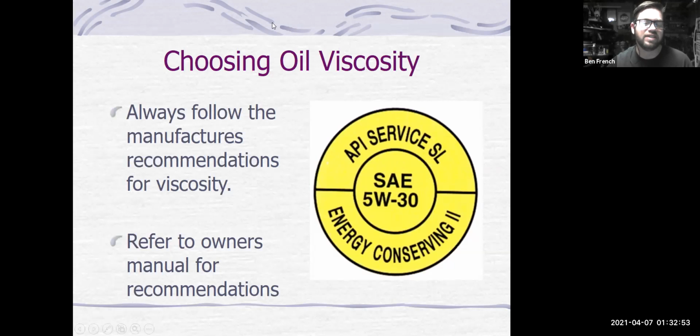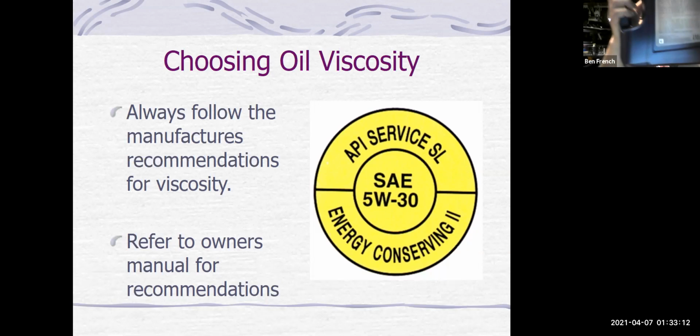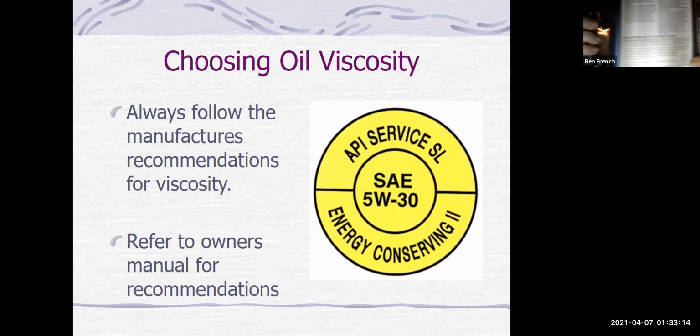The engineers selected that oil for a reason. So this is usually located on the back of your oil container, and it's known as the API donut. So I have an API donut on this oil. That's right here. Oh, let's see if I can get it on the screen. There it is by my fingertip.